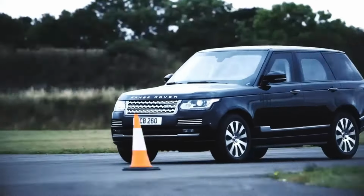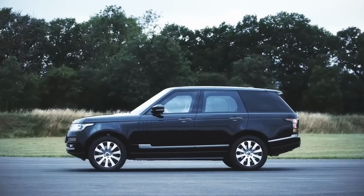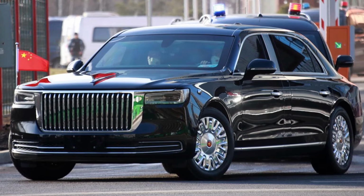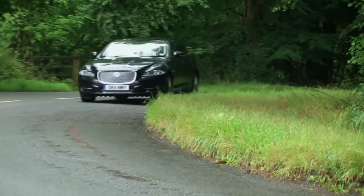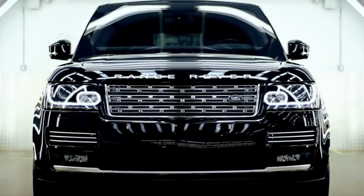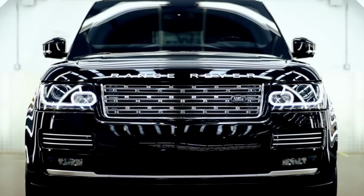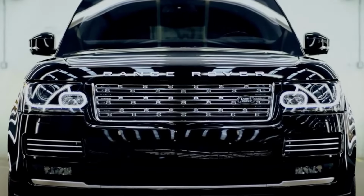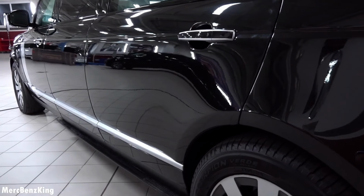So, where does the UK stand in this ranking? While it might not have the flash of the beast or the boldness of the Hongqi N701, the Jaguar XJ Sentinel and Range Rover Sentinel score big on elegance, functionality, and keeping things cool under pressure. Just like a proper cup of Earl Grey.